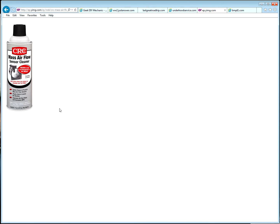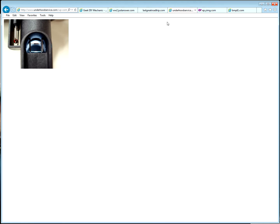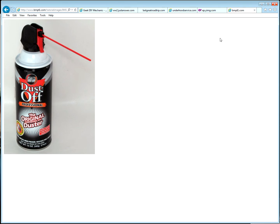So I used mass airflow sensor cleaner with a Q-tip and very, very lightly cleaned these resistors. I mean light. And when I pulled the Q-tip out, the tip was very black. So these were very dirty. And then to dry it off, I used compressed air.